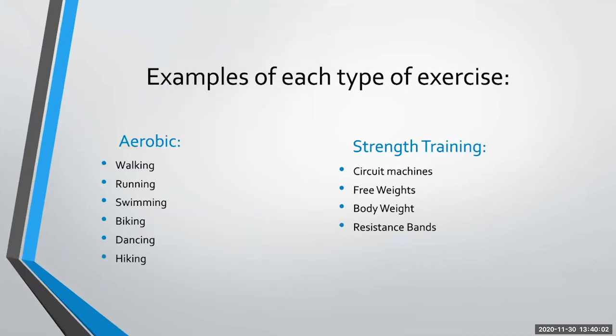When we talk about examples, aerobic, you're looking at running, walking, swimming, biking, dancing, hiking, anything that's going to incorporate movement and increased heart rate. When we talk strength training, we're talking about going to the gym using circuit machines, free weights. You can do body weight resistance at home. You can utilize cans of food, anything that has weight to it, or you can use resistance bands.